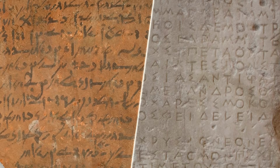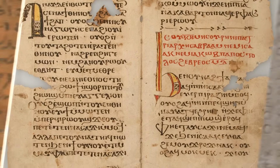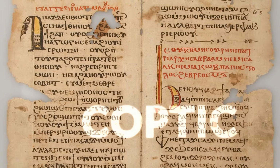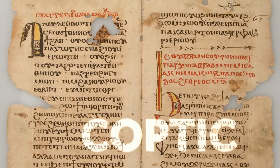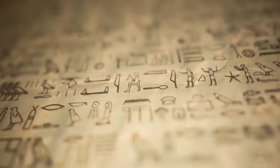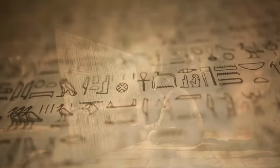The two started mixing, and by the year 100, a new language emerged, Coptic. It slowly replaced the ancient writing system. Only Egyptian priests used hieroglyphs for the next couple of centuries, and then their meaning was lost to history.